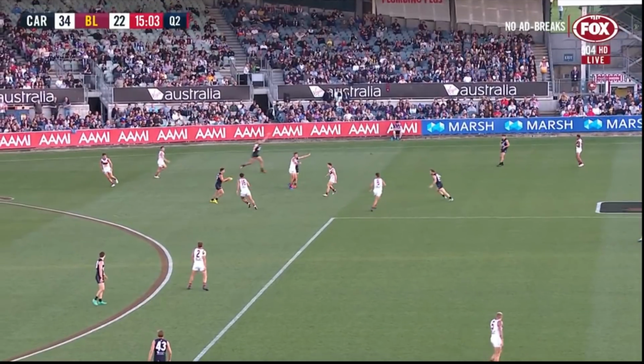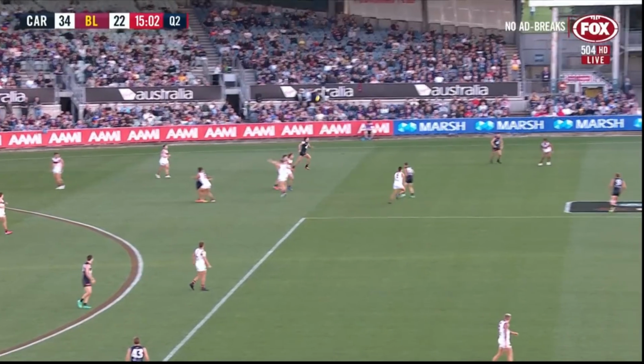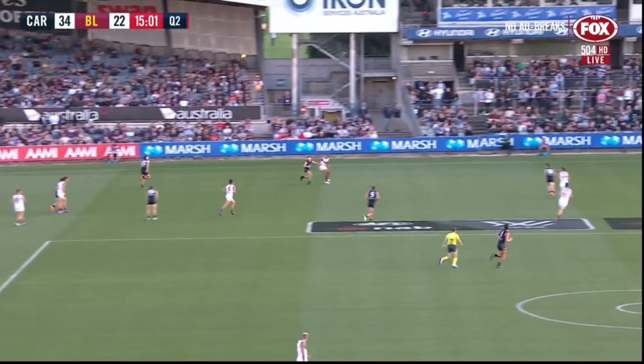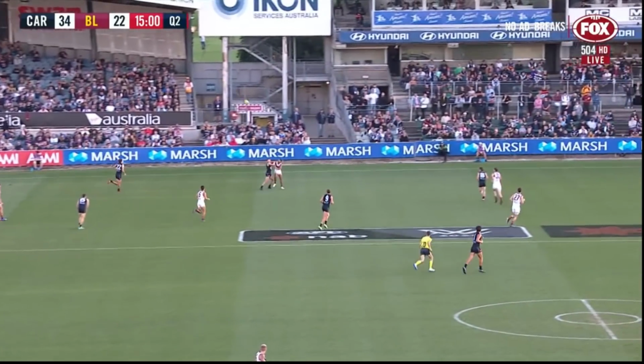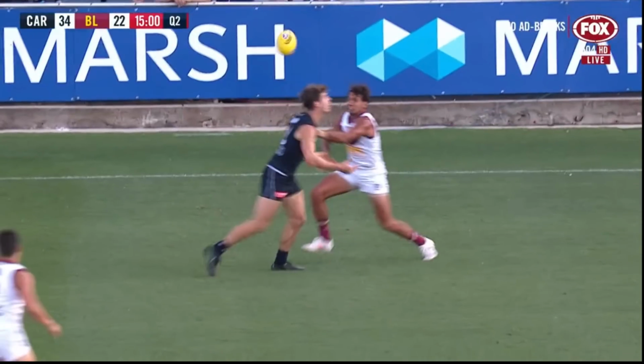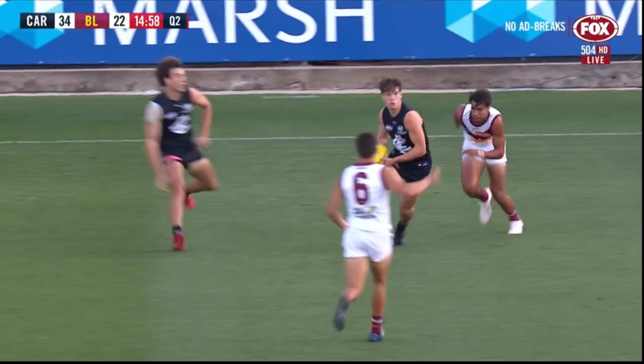And you can see this passage of play is beautiful here. Now you can see that this kick here is kicking into space. He's kicking into this hollow here. And you can see here, this is absolute exceptional work from Dow. You can see there that Archie sets himself, gets his hands in the way. And look at this, this awareness.